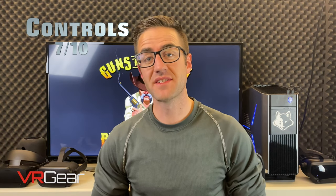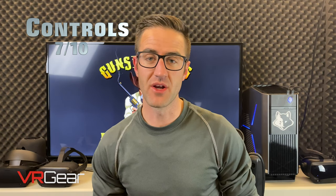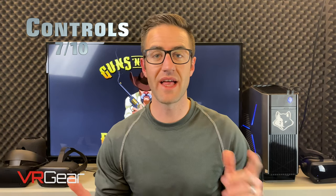For controls, we're giving this game a 7 out of 10. We love simple game controls, and this game definitely delivers in that. The only control button that you are playing with is pulling the trigger. Other than that, you're aiming. And so out of the two things that you need during gameplay, pulling the trigger and aiming, the game did exceptionally well when it came to single-handed weapons that you could fire in any direction.